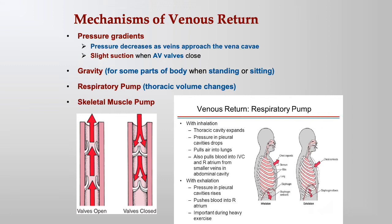And then the skeletal muscle pump. This is the number one way that blood gets back to your heart. So what happens, see the valves? See the valves on the left? You can see the valves open, valves closed. As you contract a muscle, the muscle squeezes, and that squeezes the blood.